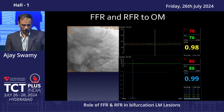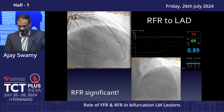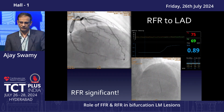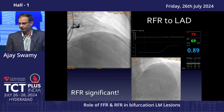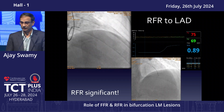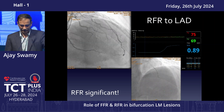We measured both because this was part of our study. Since we had the wire, we floated it down the LAD, and we found that this RFR was positive, right? Now, FFR a week after MI, you would scratch your head and say, maybe not great, but resting physiology sometimes throws up surprises. And when we did a pullback, we found that the pullback was actually at the edge of the stent.